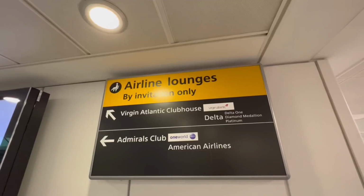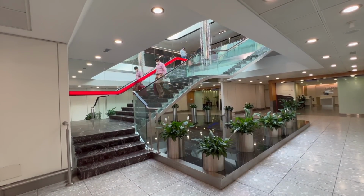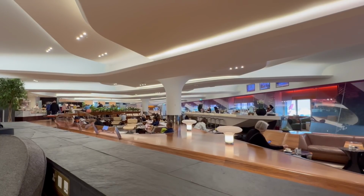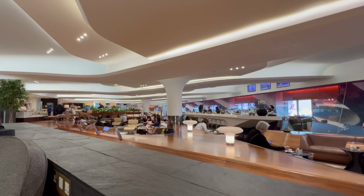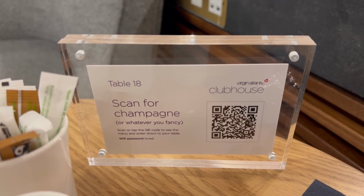As I have gold status with Virgin's Flying Club, I was able to access their clubhouse before the flight. This was a real oasis in an otherwise very busy terminal. I had breakfast and some drinks whilst waiting for the flight to board.